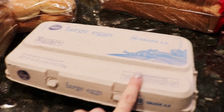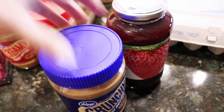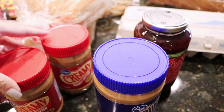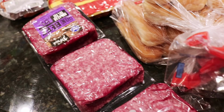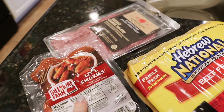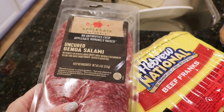I only got one carton of eggs because we still have a couple, and hot dog buns, hamburger buns, more jelly, crunchy peanut butter, creamy peanut butter. I had a coupon that if you got two of these little guys, can't remember what it was off, but it was easier to get that. 3 pounds of ground beef, needed some more hot dogs, some little smokies for an easy dinner night, and the salami for my appetizer.